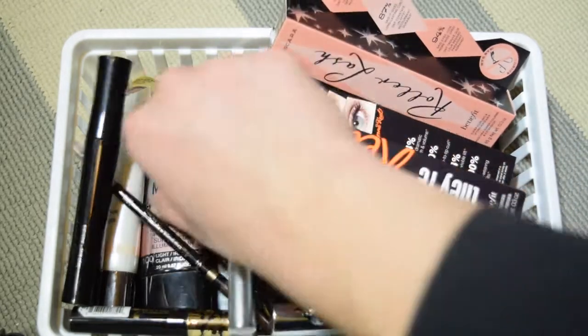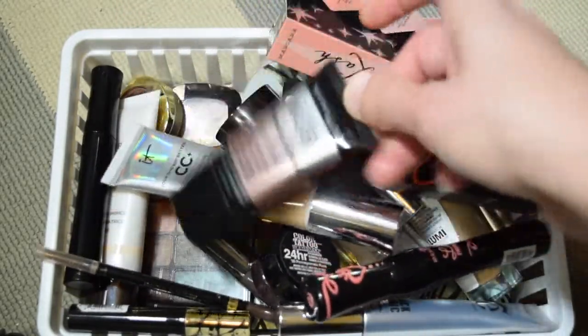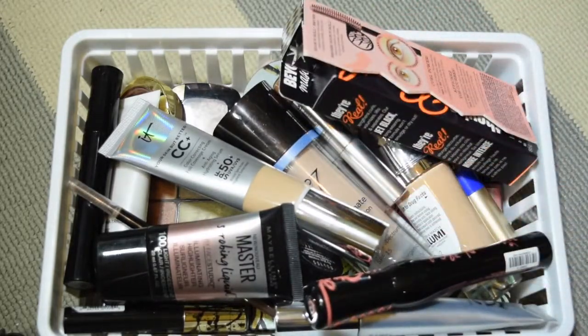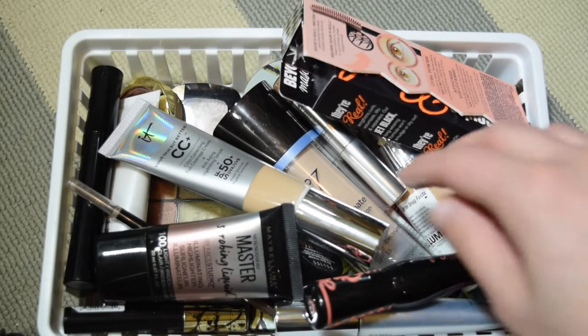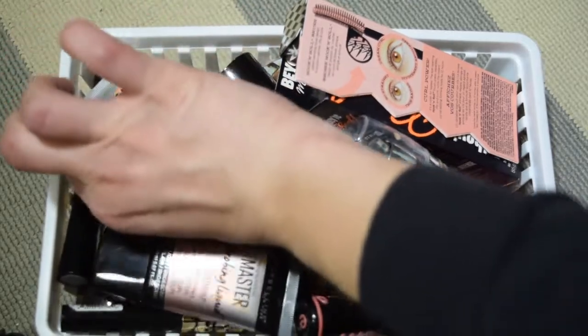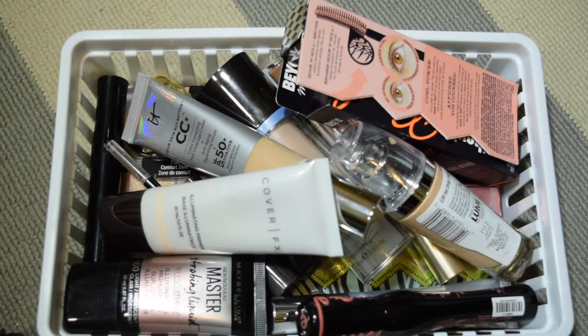But I know that some of these things like the foundation and mascaras and this liquid strobe cream, 100% I can get through that without any type of problem. I just need to really focus on not buying any more foundation until I've used at least one or two of these. Focus on not buying any more primer until I use this up. Just kind of making healthy habits for myself.